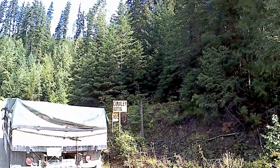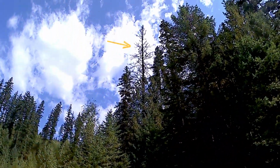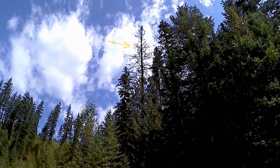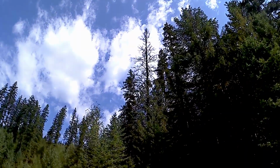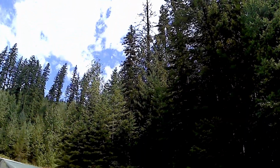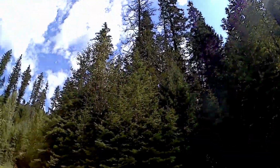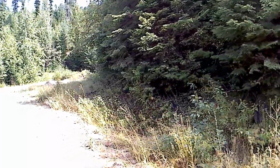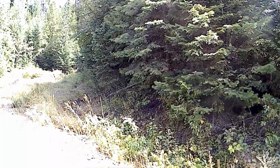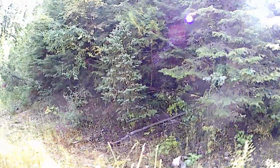Well, we're 10.5 up, and I've been eyeballing this big dead standing tree here. I just might have to come home one of these days. I'm going to walk right up to the base of it, and we'll have a look at it today here, and we'll see if it's even doable. Not quite sure how I'm going to get to it yet. I'll have a little look around. But she's big, that one. It's big even at the top, let alone at the bottom.